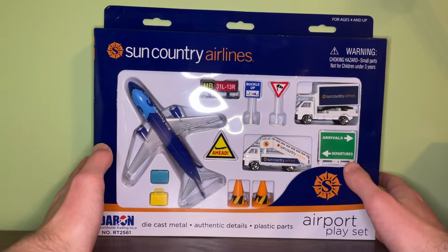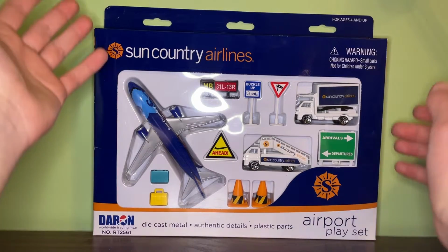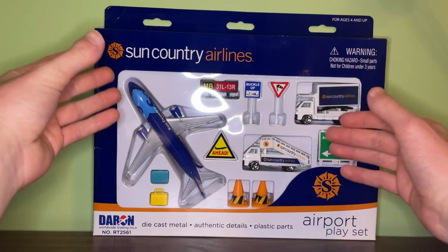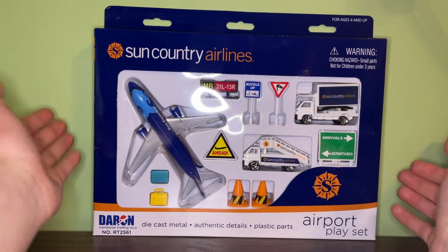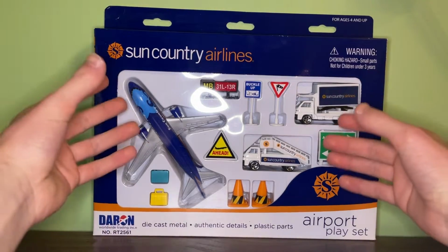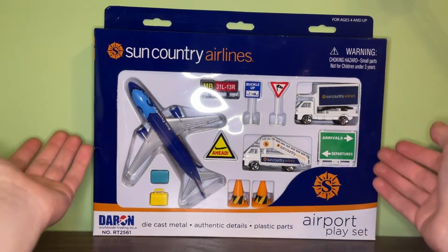So, like I said at the start of this video, this is my most favorite Daron Realtoy model. Something about the livery design I just really like for Sun Country Airlines. I saw the livery of this aircraft in person in 2022, and it is actually now what my profile picture is, and has been for the past 2 years now.